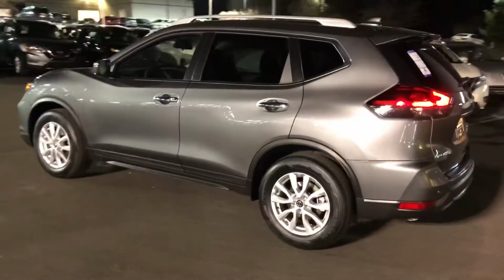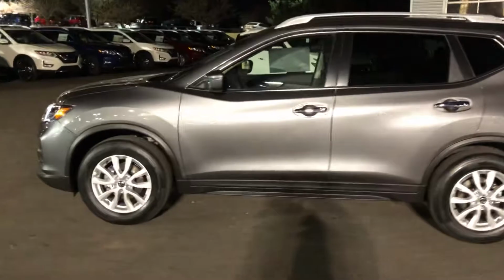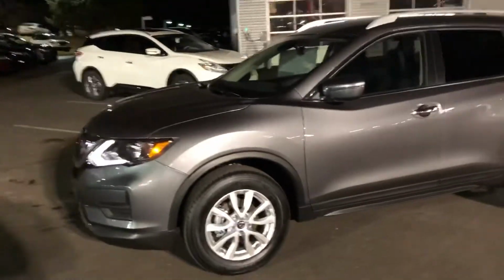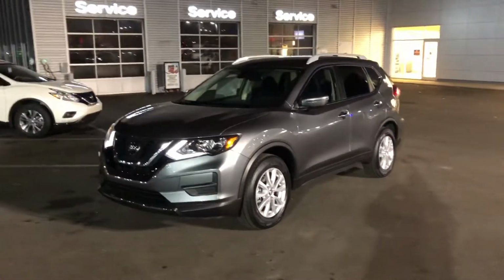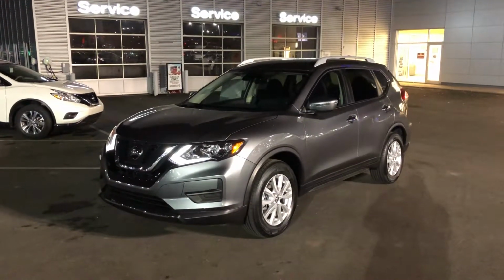2019 Rogue SV. And right now we have great deals on 2019. Normally you don't get a lot of rebates in 2019, but at Jack Cooper Nissan we have $1,500 in customer cash and $500 if you finance through Nissan.